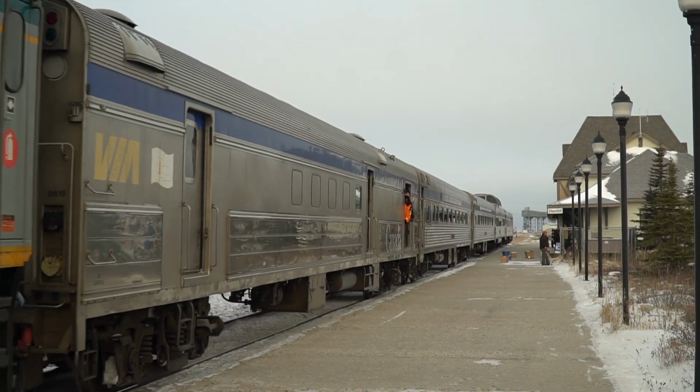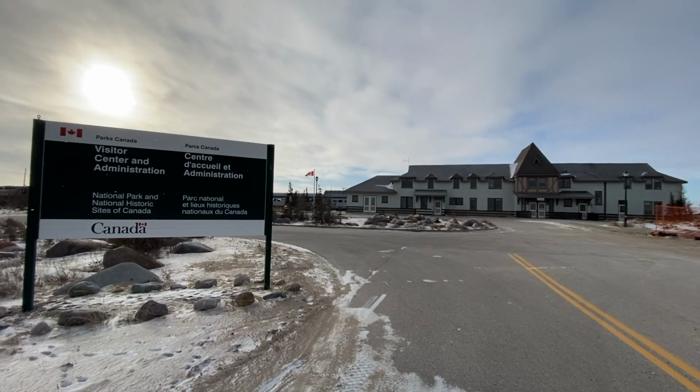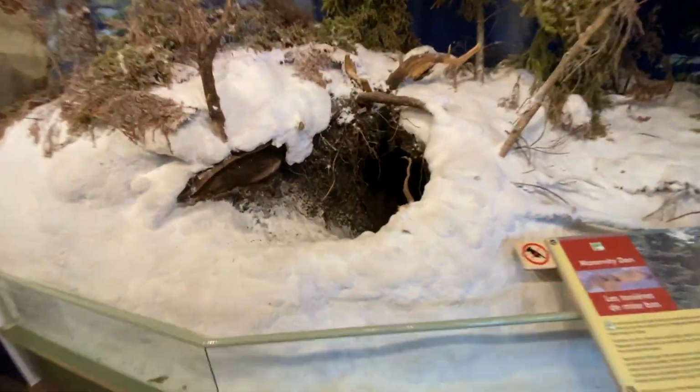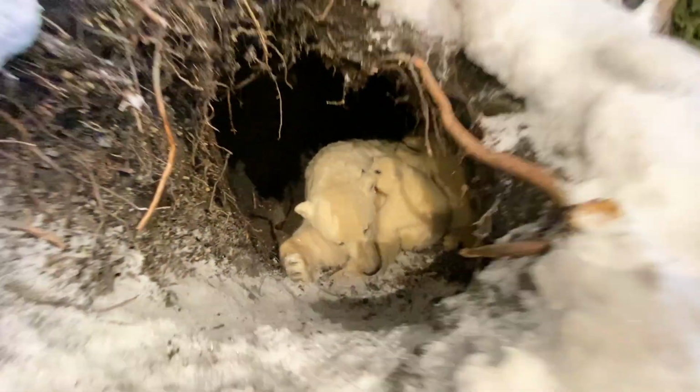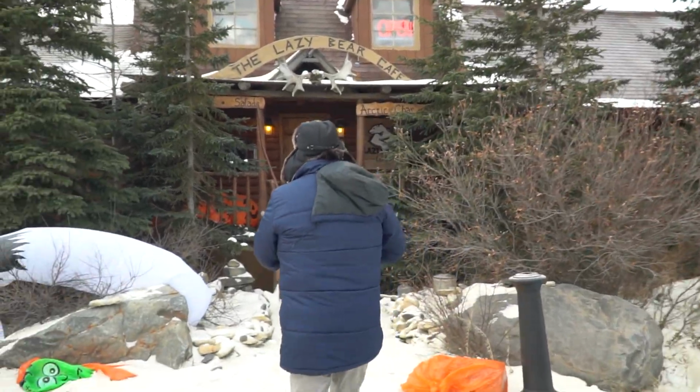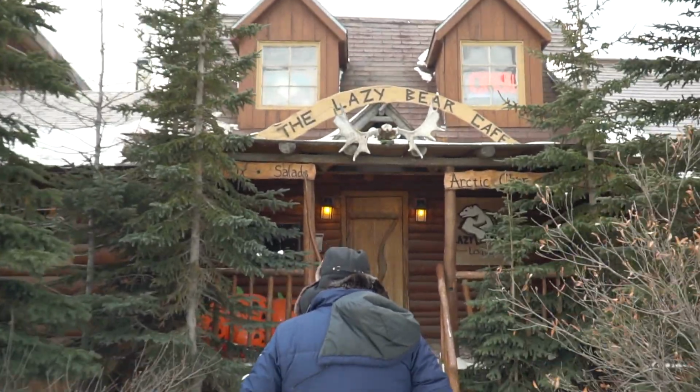The train stopped at what is now designated a National Heritage Railway Station, now run by Parks Canada, with an interpretive center inside, which houses a very realistic recreation of a polar bear den, where a mother would have her cubs.